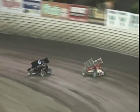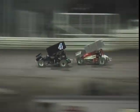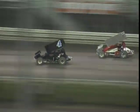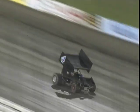Here comes Dennis Moore Jr. to the outside. John Corbin trying to hold him off. Dennis Moore Jr. right on his bumper, down the back straightaway. They bump down the back chute toward turn 3. Dennis Moore up on the high side. Corbin down low, protects the bottom off of turn 4.